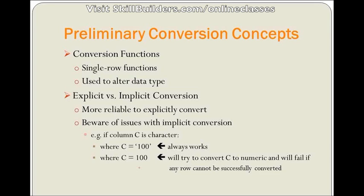Using your own function, your own stored function, or your own built-in function from Oracle, you tell it how to convert the data. It is more reliable to explicitly convert than to let Oracle implicitly convert. If you let it implicitly convert, you can run into some issues. And these issues, I promise you, some of these will be tested on the course, in the exam. Let's look at a couple of implications of this implicit conversion.